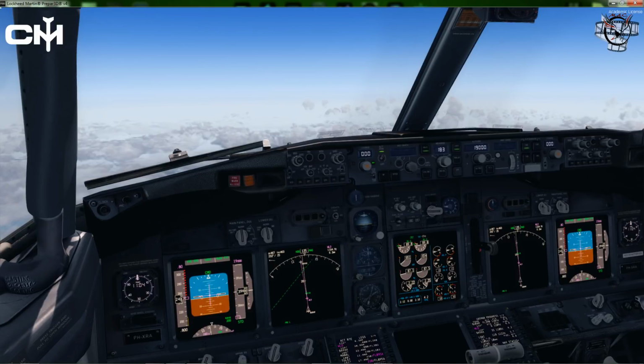Then everything else is pretty straightforward, once we get below 10,000, setting a transition altitude, all of that stuff. So right now I want to roll directly into our arrival briefing, and then immediately following the arrival briefing we'll take care of the approach briefing.